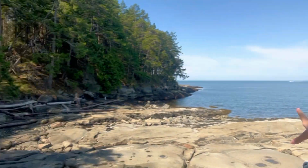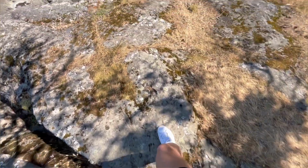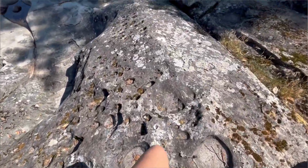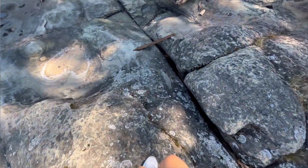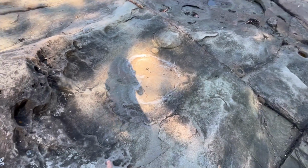Right now we are in kind of a rock type clearing, and I think I'm gonna go crabbing. So I'm gonna go down, start flipping over some small rocks, see if I can catch any little baby crabs. It looks like a heart.